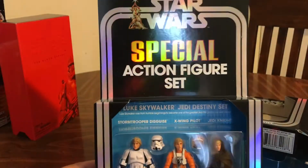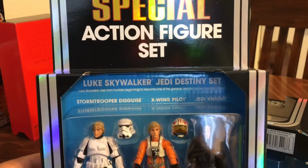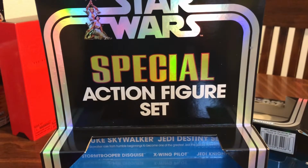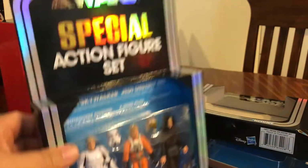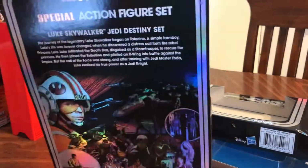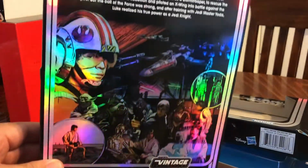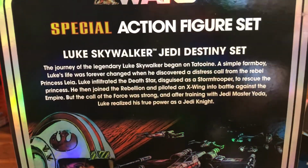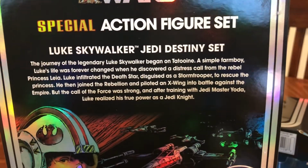Here's a look at the packaging for this Jedi Destiny Luke Skywalker set. You can see it has that special action figure card top like we had on those Target exclusives a few years ago, and the Dr. Aphra set last year, with the figures inside. It's much like the vintage 3-packs, but on the back we get this cool artwork. It's the shiny cardboard and such. And we got a little verbiage here for you to read about Luke's journey through the original trilogy.